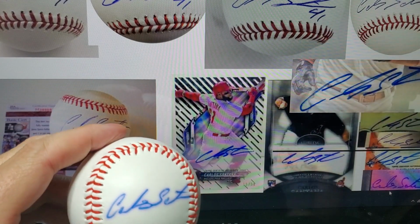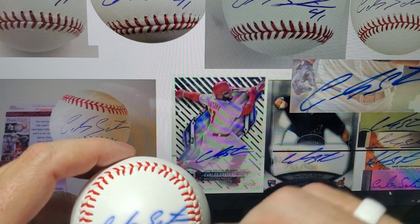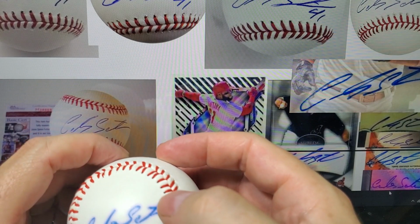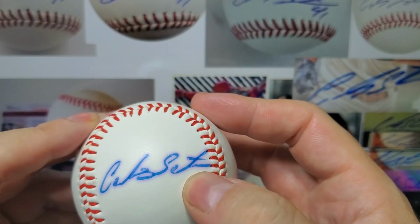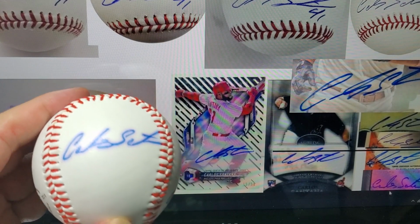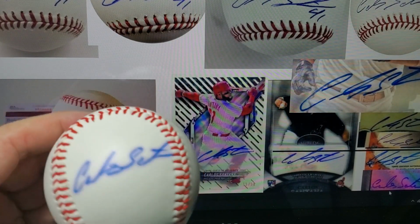Everything really flows well. This was one signature. There was no start and stops, but when you magnify it, you can kind of see where the pen starts and stops, where it tapers off. And the ball is obviously old because of the way it looks now, with little dots on it, and it's faded out. So I believe this was real. It was a long time ago, like at the beginning of his career, and I'm happy to have it.